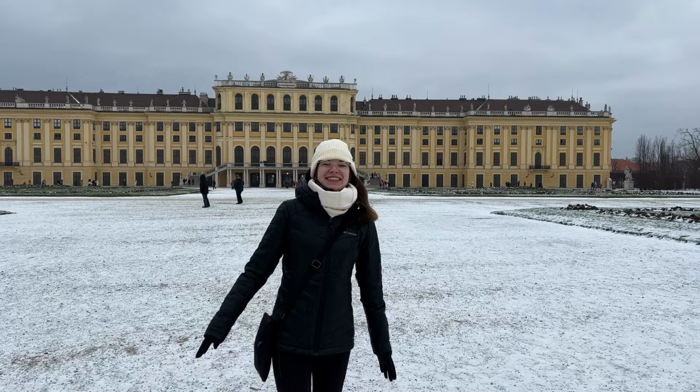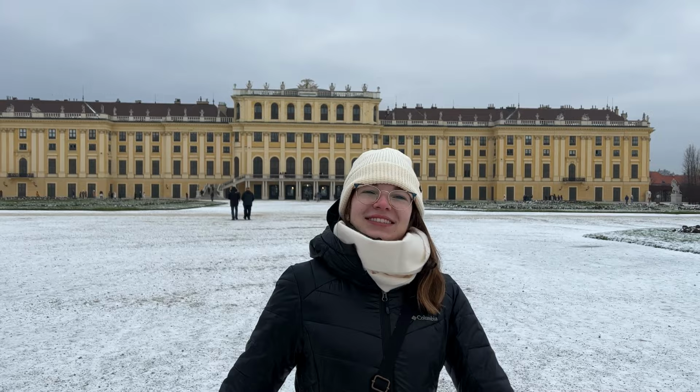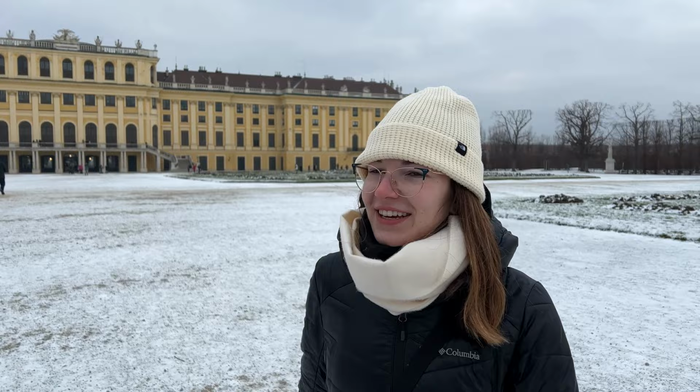Are you happy we came? Yeah. Did it live up to your expectations? Honestly, I might have liked the Hofburg a little bit better. Really? Why? I don't know. The history. The tour seemed better.